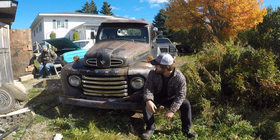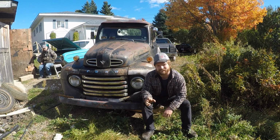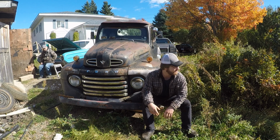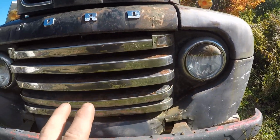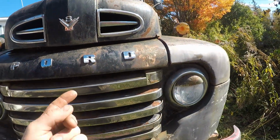There's just something to be said. Ford knew what they were doing back when they built this truck. The styling is just timeless on these. Let me bring you guys in. Simplicity was how these trucks were made, and simplicity aged usually is elegance.